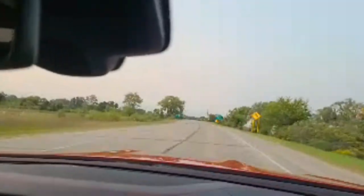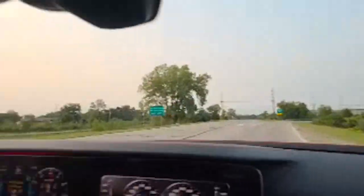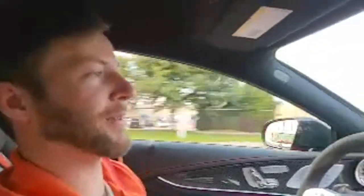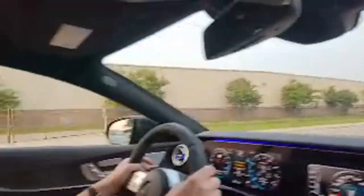Goodness. This car is violent. I'm glad we didn't have this in Colorado. It's just nuts how fast it is. Were you braking when, or was that just you? No, there was a little bit of braking. Okay. I like how the seatbelts can tell and they hug you extra tight when that happens.